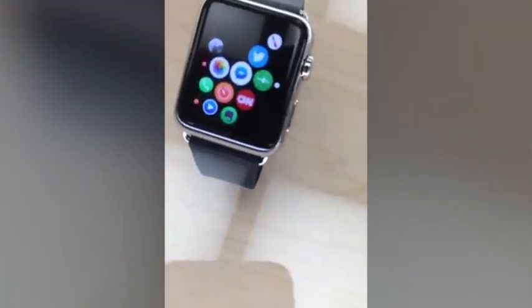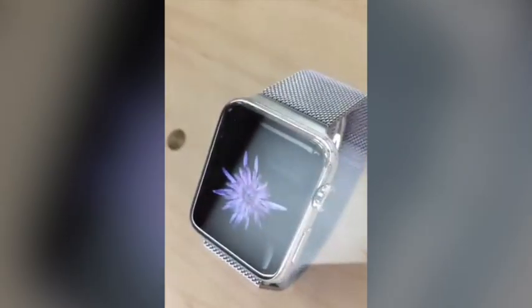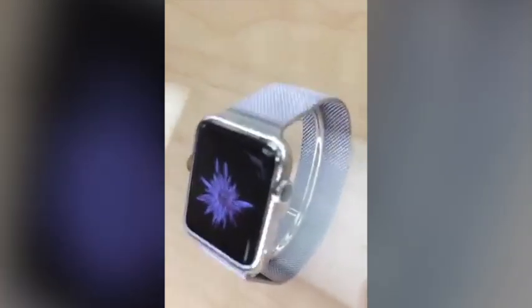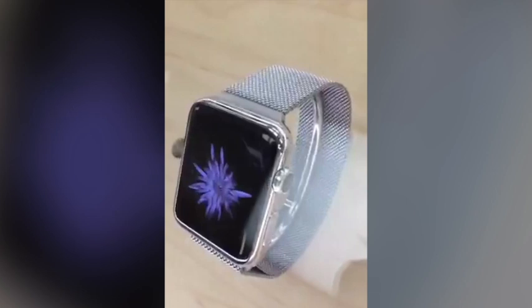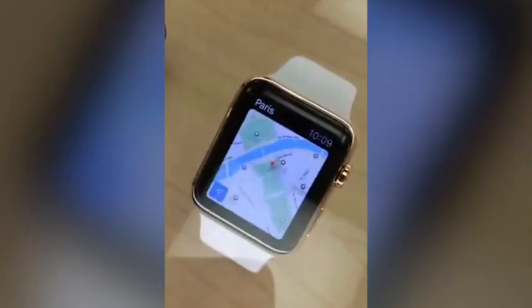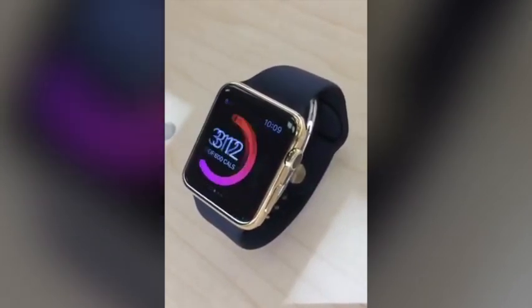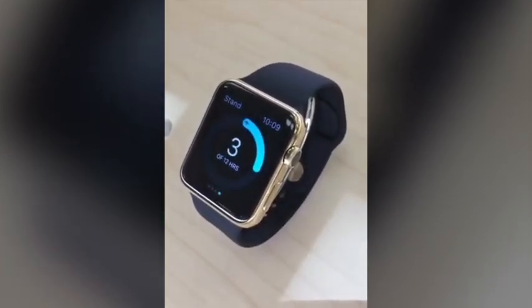Okay, so we're just going to come back and look at the watches now again. So you can see, we're going to look at the Milanese loop again, because you can see how intricate that is. That's pretty cool. And then we have the kind of leathery sort of loop here. That looks classy. Obviously in Australia, these will be intensely expensive.